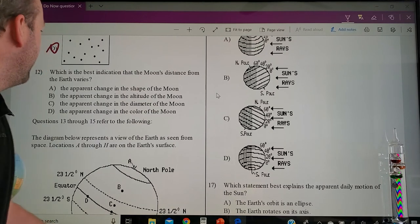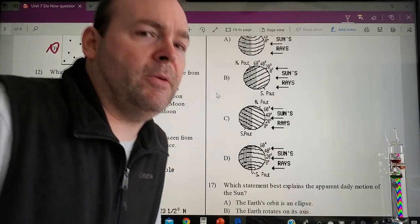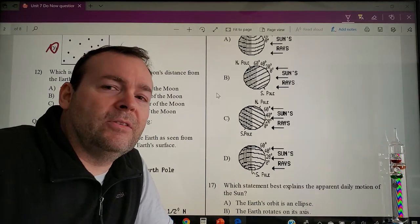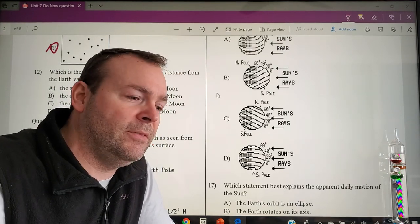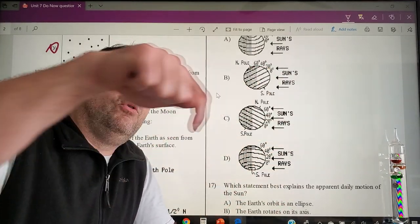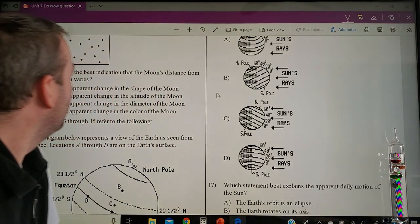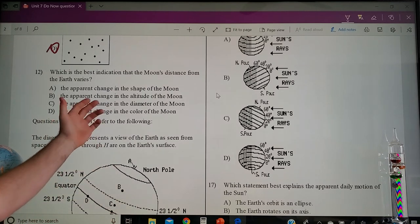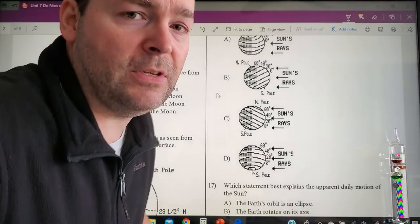And number 12 here. Which is the best indication that the Moon's distance from the Earth varies? Well, remember, they call that apparent diameter, and if something is further, it looks smaller, and if something is closer, it looks bigger. And that happens because of an elliptical orbit. If the orbits were perfectly circular, then the distance between objects would stay relatively constant. But once you have an ellipse, you get that oval shape, and you change the distance, and that, of course, changes the apparent size or apparent diameter. So, best indication that the Moon's distance from the Earth varies, it's got to be a change in the size of how it looks. So a change in the apparent diameter of the moon, right? Option C there.